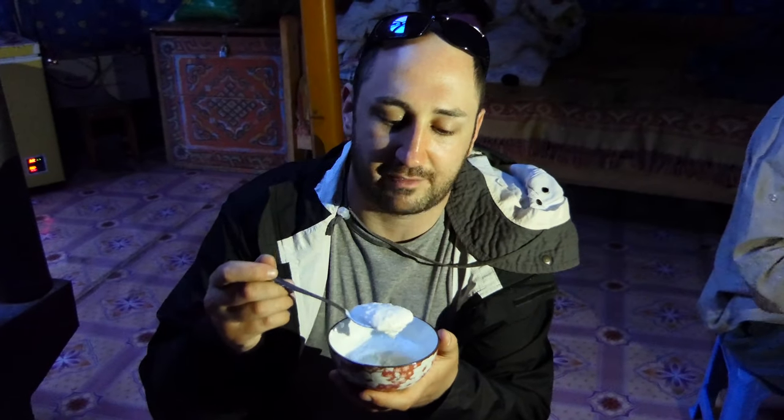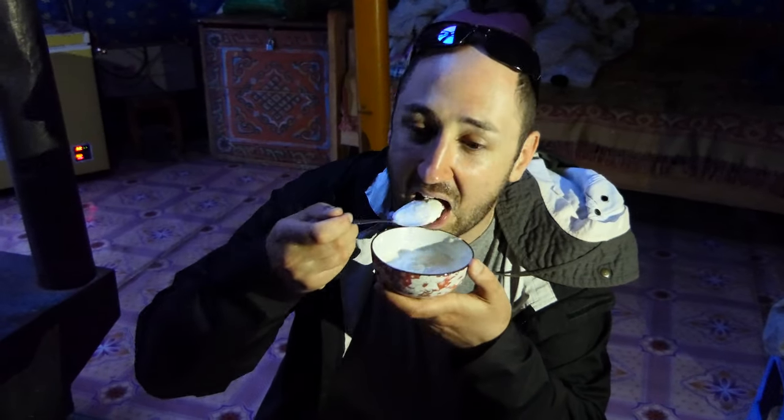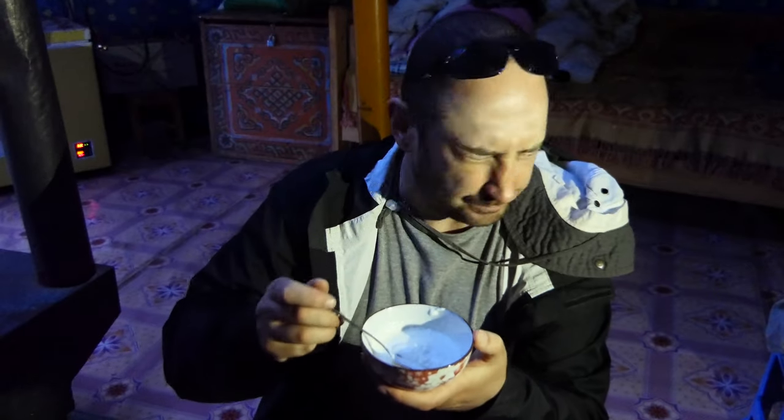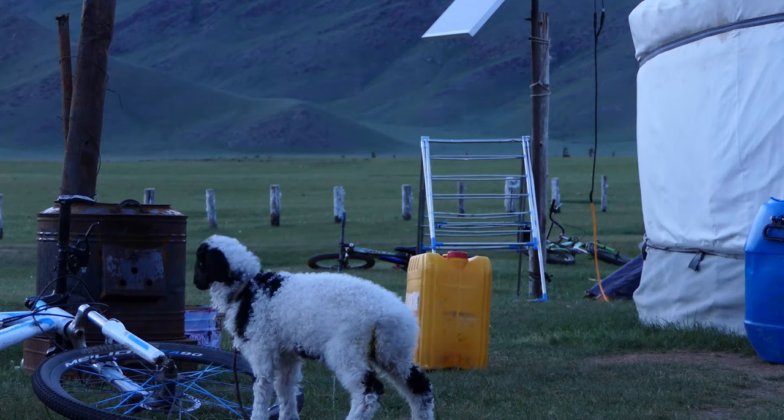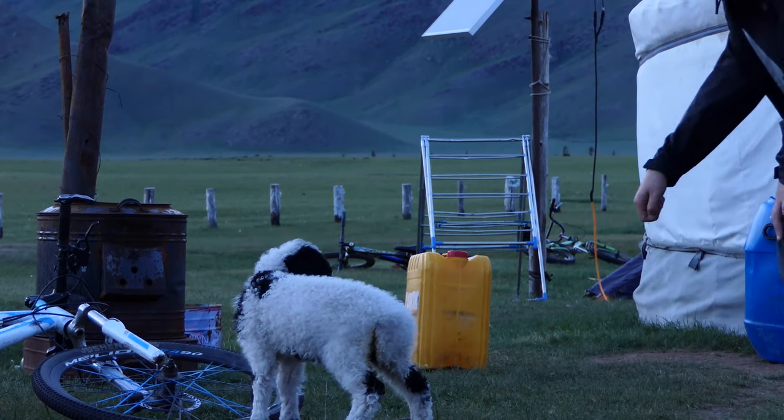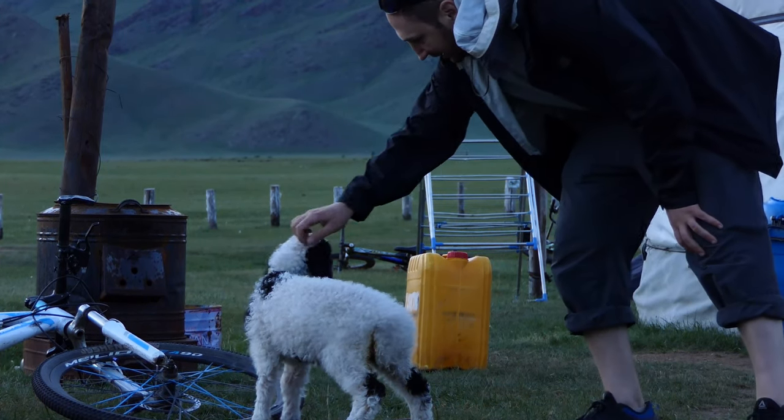Alright everybody, so here we have some yak yogurt, also known as tadak. So this was actually made locally by the family that lives here, so let's give it a try. Oh, it is tart. It kind of hits you, but it's good. And you can add sugar to it, but I'm not gonna.